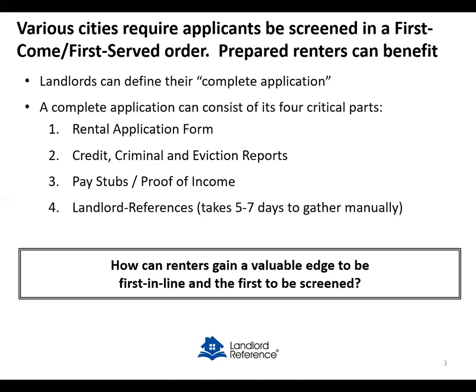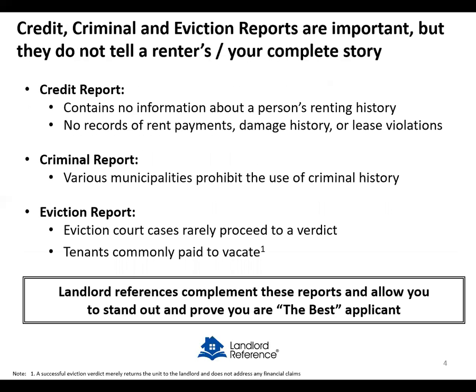We're going to talk about that today and how Landlord-Reference.com can really benefit renters in a variety of ways. The three main reports that are used today are credit, criminal, and eviction reports. The problem is that these reports do not provide the renter's complete story. So how do you use these reports or other application criteria to tell your story and show that you really are the best applicant?